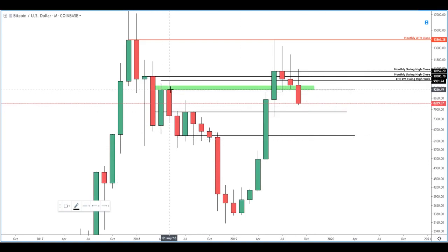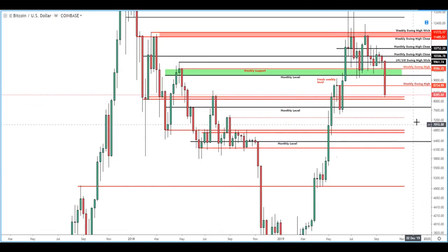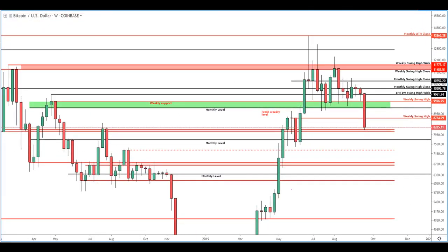Our monthly/weekly support gave way yesterday, and we dropped about $1,000 in a very short period of time. We still have several days left on our monthly time frame, but what I want you guys to focus on is, once again, this $8,250 level. When we look at the weekly time frame, we get a little bit more detail, and we can see that as this weekly support gave way here, it actually has us testing the next logical support level, which is this 8,200 to 8,750 level, this zone right here.